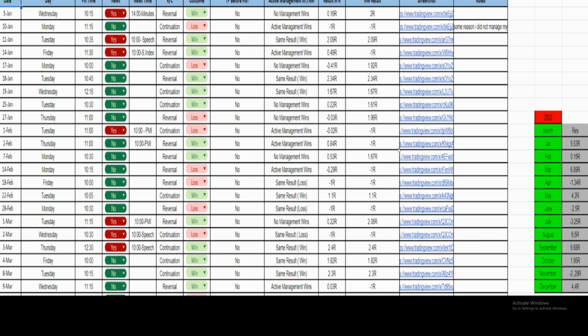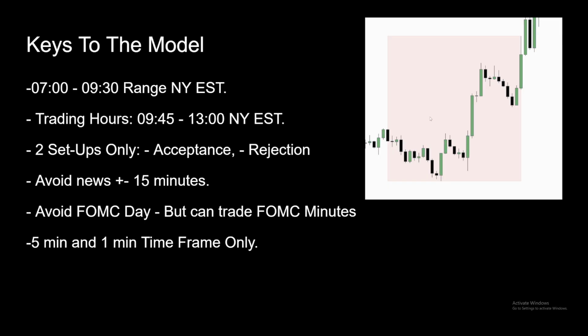This is just another quick example of the backtesting that I've done, the variables that I've tracked, such as active management versus not doing anything, screenshots of the trades, the fill time, the news time, the outcomes, did it go to GP before filling, what does that impact? Everything is covered in this module, and you're going to get it all packed in this video. So let's dive right into the model.